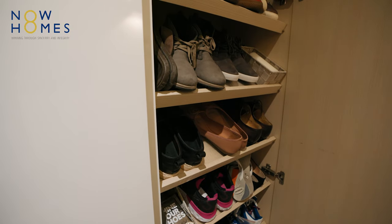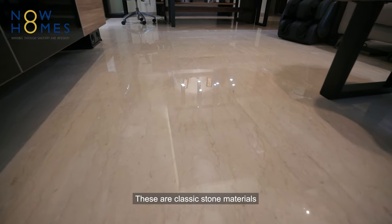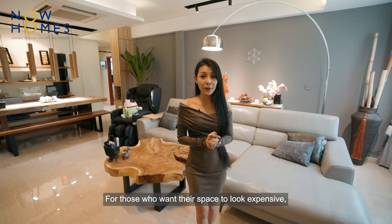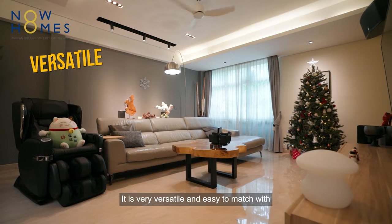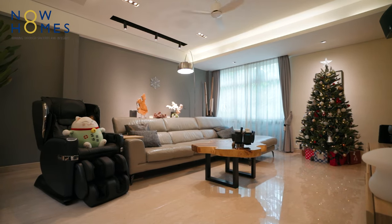the busy walkway. Notice these marble flooring tiles. These are classic stone materials that will instantly elevate the decor of your home. For those who want their space to look expensive, marble is an absolute must-have. It is very versatile and easy to match with any interior design scheme you have in mind.